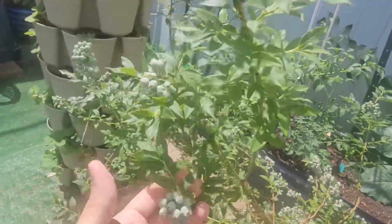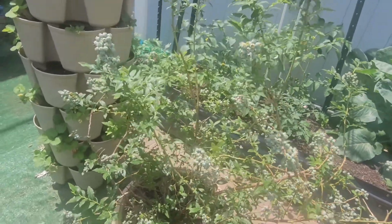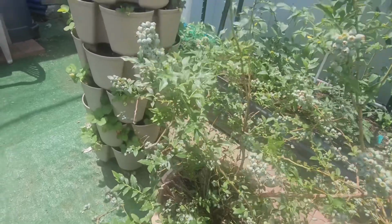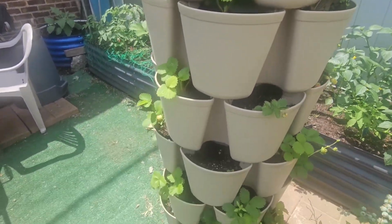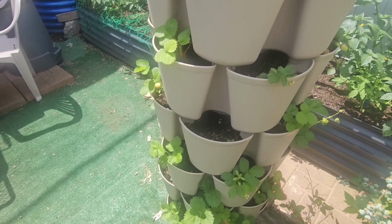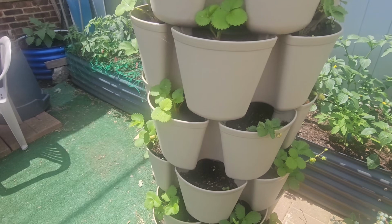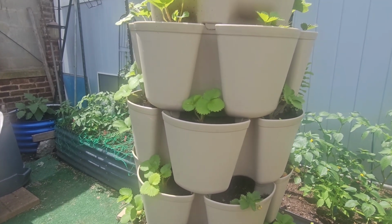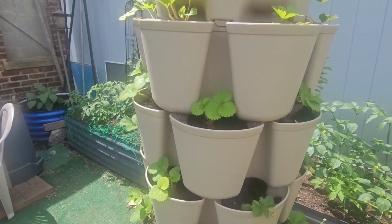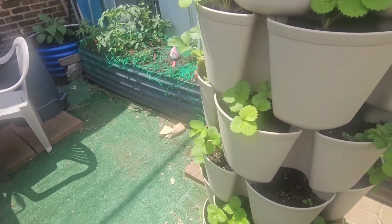This harvest is going to be huge. This plant is old and it just grows every year. I can't wait. So this one here is completely full of strawberries. These strawberries were bare root. Some of them were from last year. Most of them were from Walmart from this year. I think I paid about maybe $10 to $20 for 10 bare roots, and they're doing phenomenal.